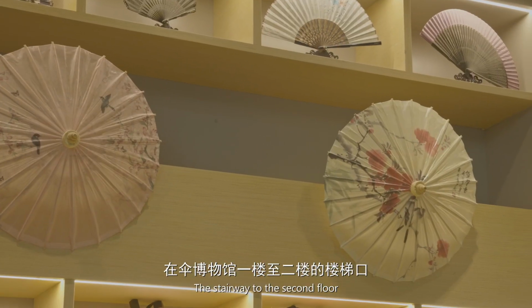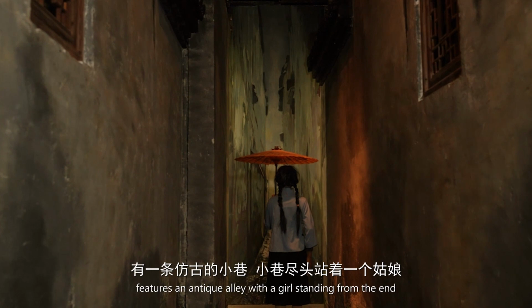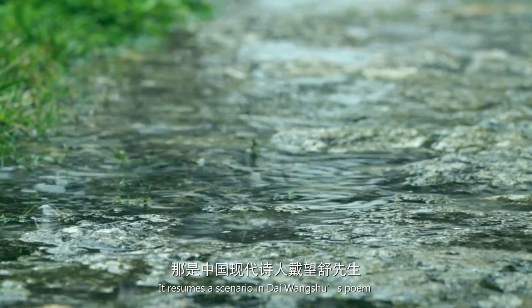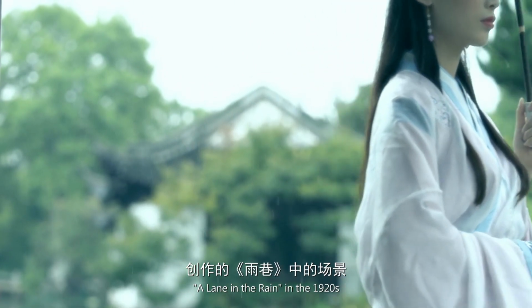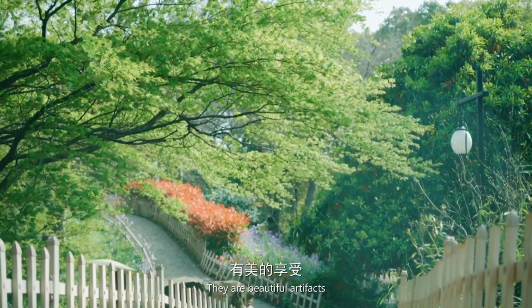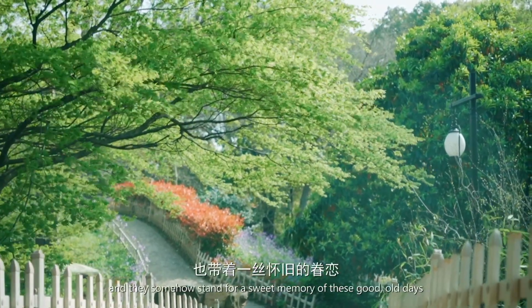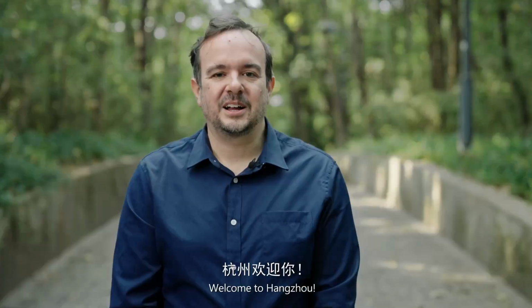The stairway to the second floor features an antique alley with a girl standing at the end. It resumes a scenario in Dai Wangshu's poem A Lane in the Rain in the 1920s. There are numerous stories behind umbrellas here in the museum. They are beautiful artifacts, and they somehow stand for a sweet memory of these good old days.